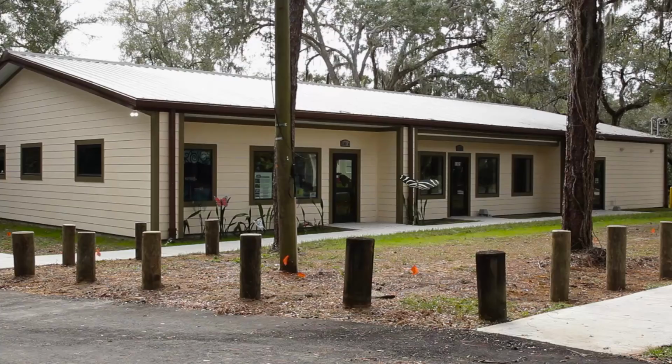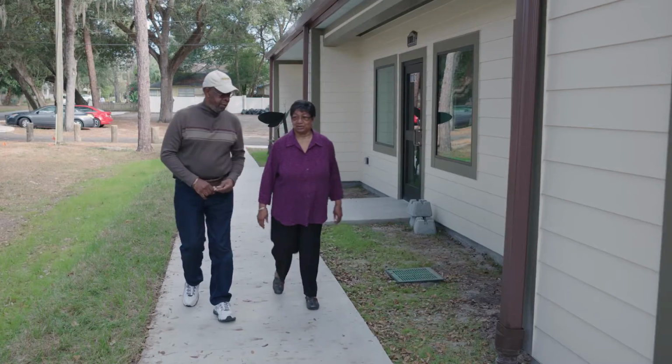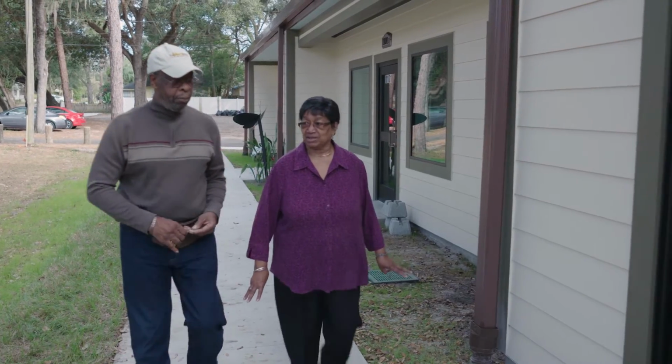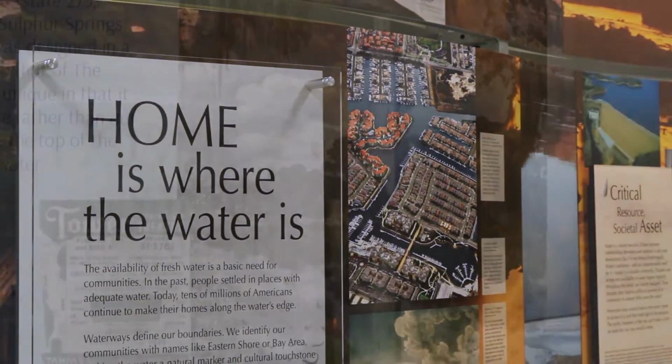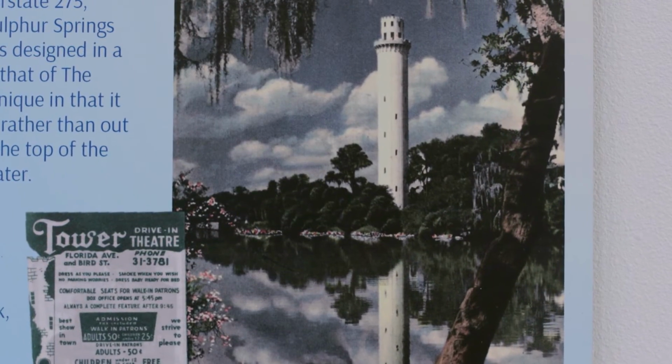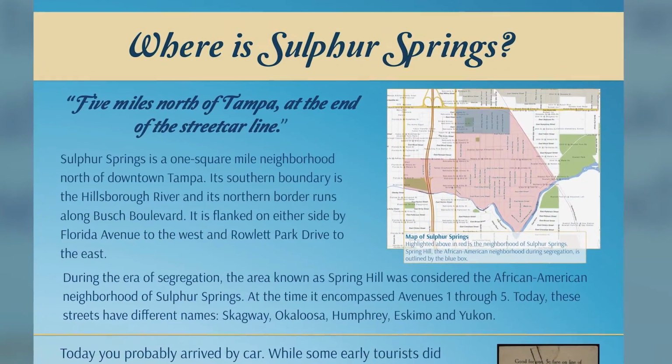The Sulphur Springs Museum and Heritage Center is entirely funded by private donations. It was started in part by Robinson and her husband James, who hope that local residents, particularly young people, will embrace the museum and use it to make Sulphur Springs strong again. We want them to be proud of the community in which they live, and also to help take care of the heritage and to help it grow.